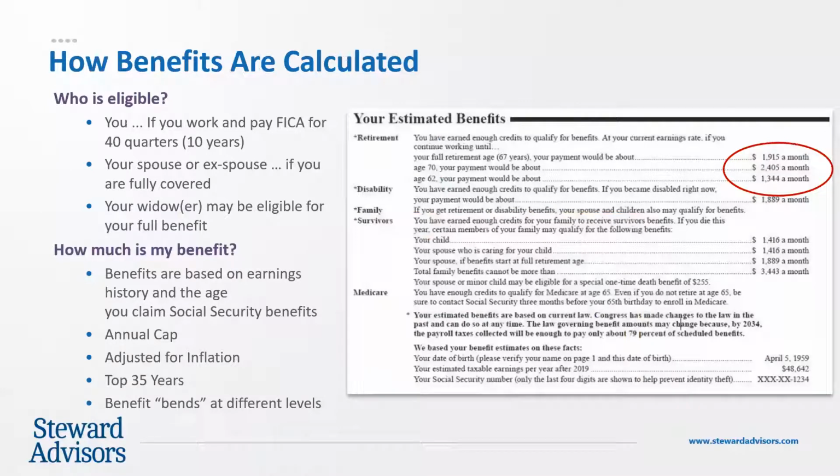Now, to make informed decisions about Social Security, you'll need to understand some of the basics about eligibility and how your benefit is calculated. Anyone who's worked and paid FICA for 40 quarters is eligible to receive a retirement benefit. In addition, spouses, ex-spouses, and widows or widowers of an eligible recipient are also eligible for a benefit. And the amount of your benefit is based on your earnings history.